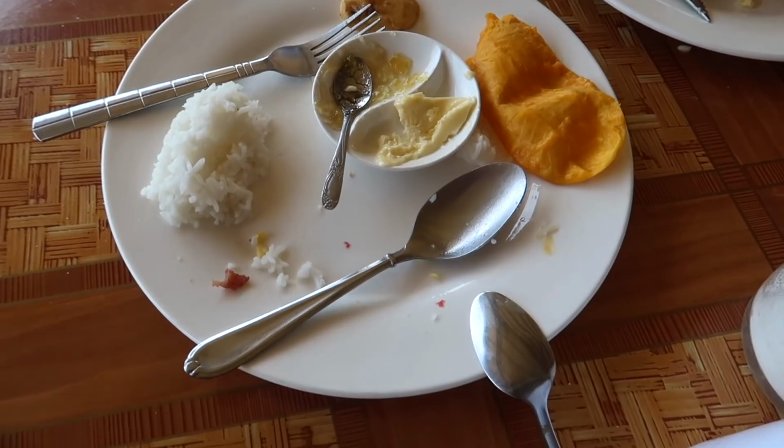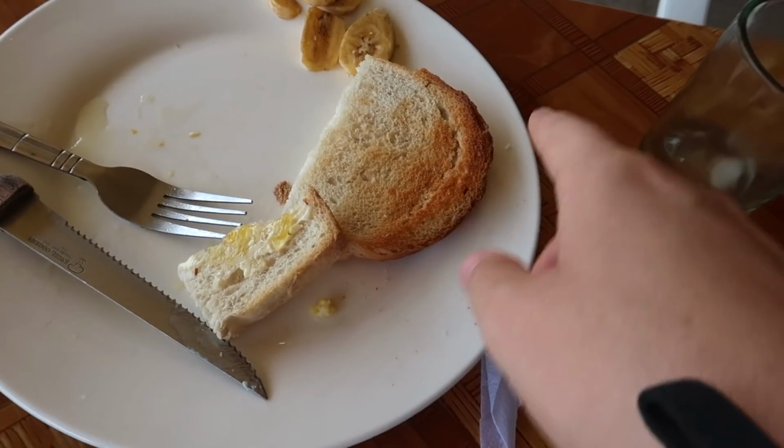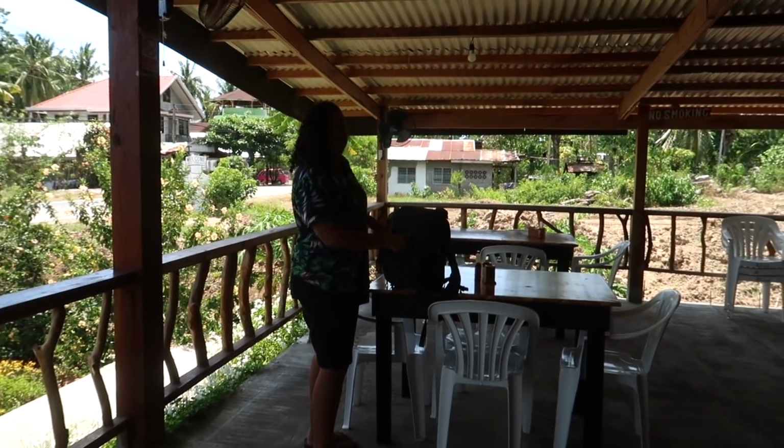Breakfast is done. I finished mine almost. Just left a bit of rice. Misha finished hers. Left a bit of bread. But yeah, overall, we're ready to go.